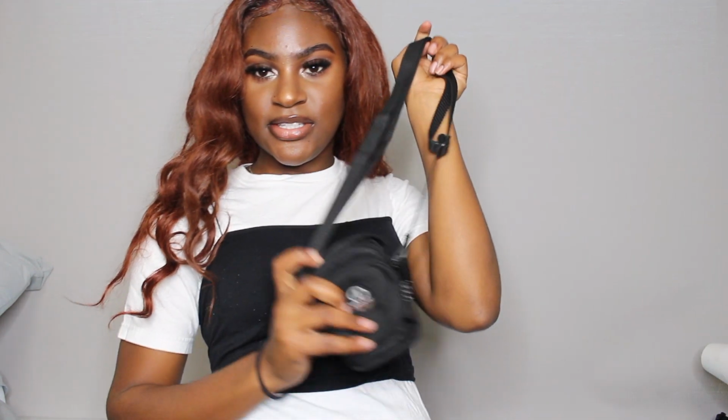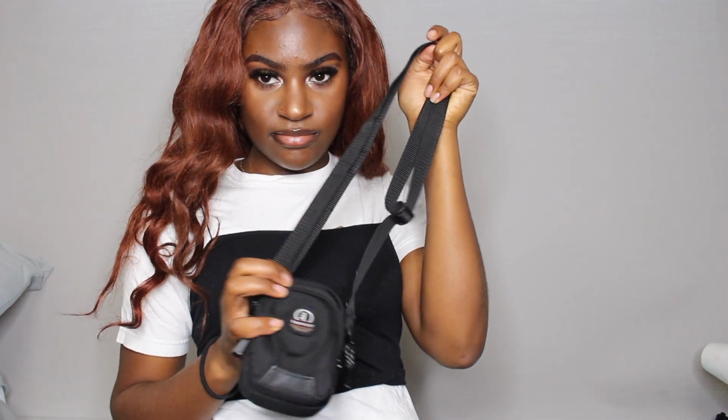And this little purse thingy is from, what is it called? The thrift store again. Okay, let's see. Oh, her hair is kind of like the Tyra Banks look.